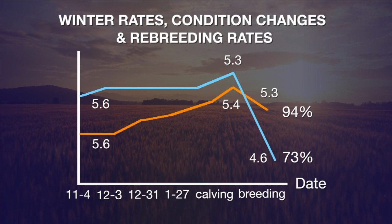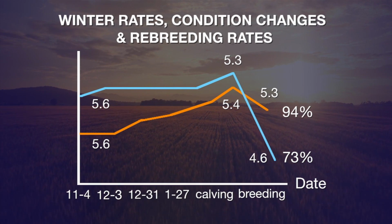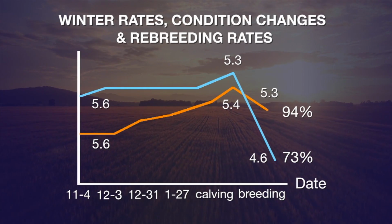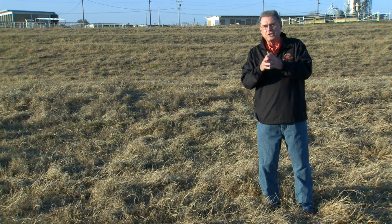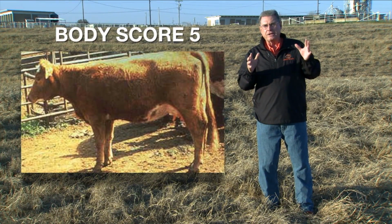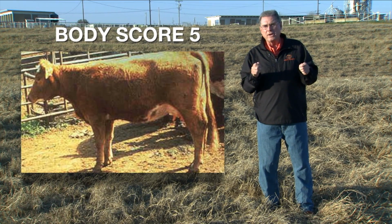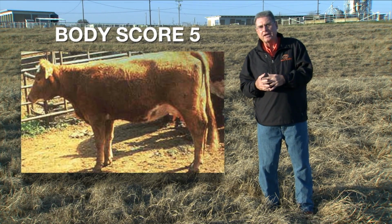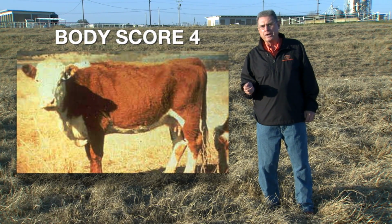And as you see on this particular graphic, the resulting rebreeding performance is substantially different. There's about a 21% difference in terms of those cows that could maintain that body condition going into the breeding season, performing at a much better level. So, as we think about where our cows are at calving time, let's look at this cow on the screen. This is that cow that's in that midpoint 5 here at calving time. We want to do what we can to maintain that and not let her slip into this thinner body condition, as you see in this body condition score 4 example that we've got on the screen right now.